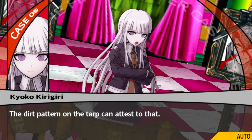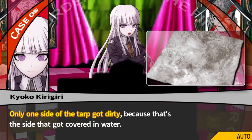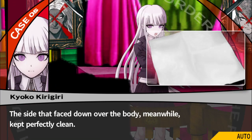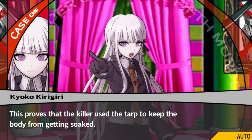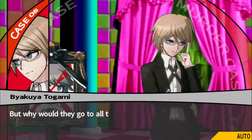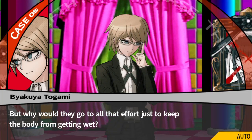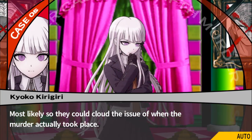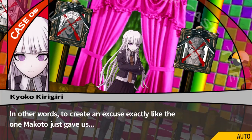The dirt pattern on the tarp can attest to that. Only one side of the tarp got dirty, because that's the side that got covered in water. The side that faced down over the body, meanwhile, kept perfectly clean. That's true. This proves that the killer used the tarp to keep the body from getting soaked. But why would they go to all that effort just to keep the body from getting wet? Most likely so they could cloud the issue of when the murder actually took place. In other words, to create an excuse exactly like the one Makoto just gave us.